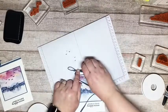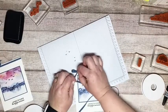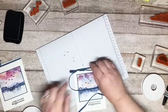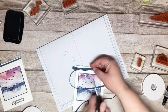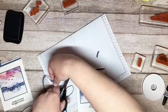I'm left-handed. I struggle with bows. I've definitely gotten better over the years, but I definitely still struggle. But okay, there we go.